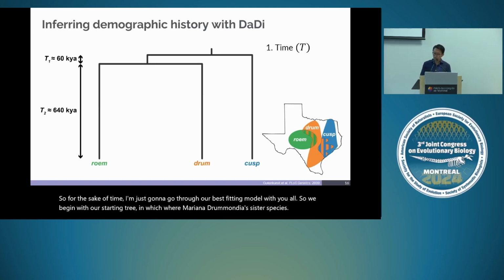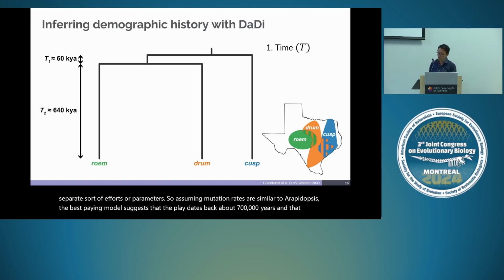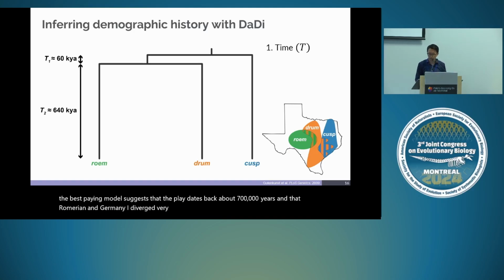So let's start with time. We allow dadi to treat time before and after the split as two separate epochs or parameters. So assuming a mutation rate similar to Arabidopsis, the best fitting model suggests that the clade dates back about 700,000 years and that Romeriana and Drummondii diverged very soon after the divergence of Cuspidata.